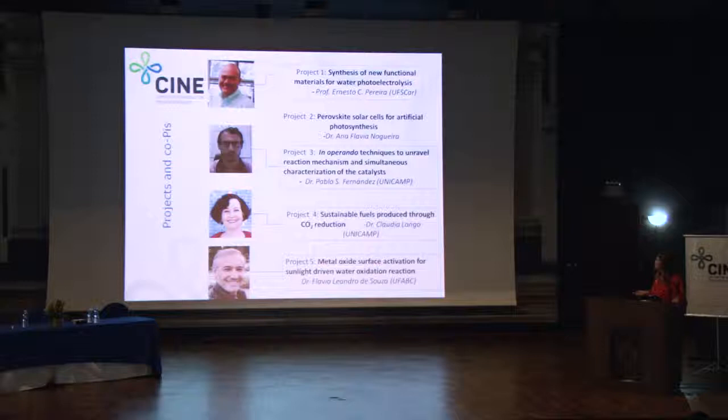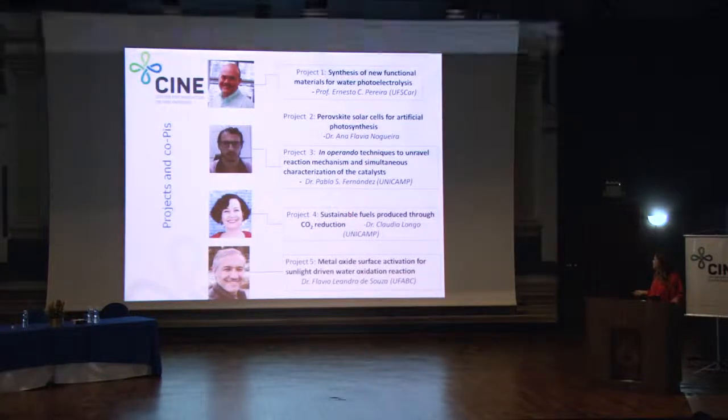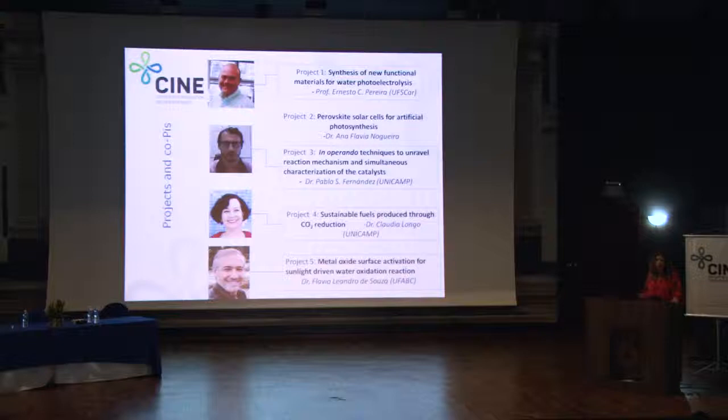And then project number 4 is Dr. Claudia Longo, also from the Chemistry Institute here at Unicamp. Professor Claudia Longo is in charge of synthesizing and analyzing new materials for CO2 photoreduction. And then finally, we have another project, the development of new materials for water splitting, from Dr. Flávio Leandro de Souza from the Federal University of ABC.